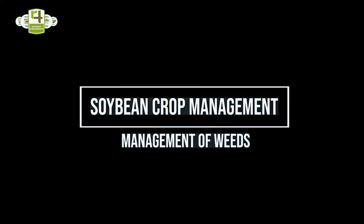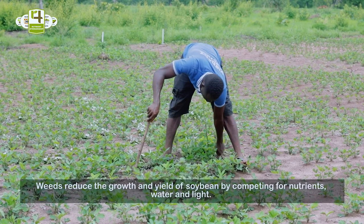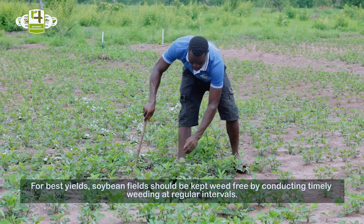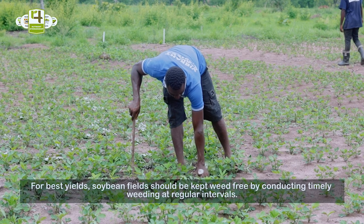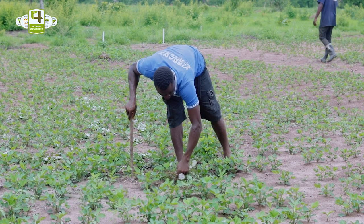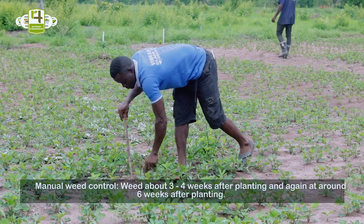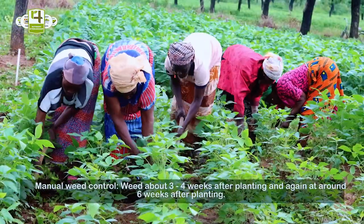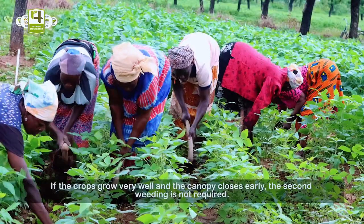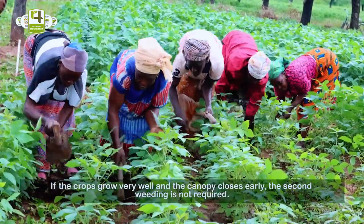Soybean crop management, management of weeds. Weeds reduce the growth and yield of soybean by competing for nutrients, water, and light. For best yields, soybean fields should be kept weed-free by conducting timely weeding at regular intervals. Weed control can be manual, chemical, or both. Manual weed control. Weed about 3 to 4 weeks after planting, and again around 6 weeks after planting. If the crops grow very well and the canopy closes early, the second weeding is not required.